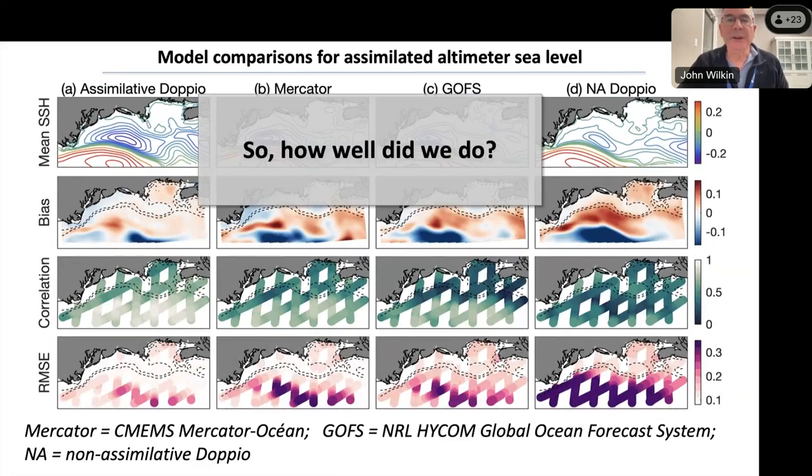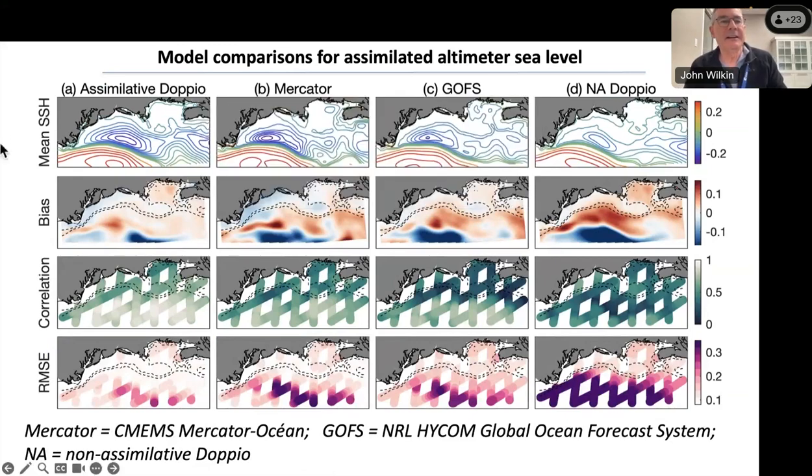So how well do we do? What I'm comparing here is our assimilative Doppio model, as I call it, analysis on the left, to what we started with on the boundary conditions, Mercator Ocean, the NRL's Global Ocean Forecast System, and our own model here on the right if we don't do any data assimilation. And so what we're seeing is, in terms of correlations and RMS errors, pale colors are good, right? A high correlation of 1 has a pale green, a very low RMS error of 0 would have a pale pink color. And so we see that overall our assimilative system has a better error performance than the boundary conditions that we used. So we have achieved added skill through the downscaling process and the data assimilation.